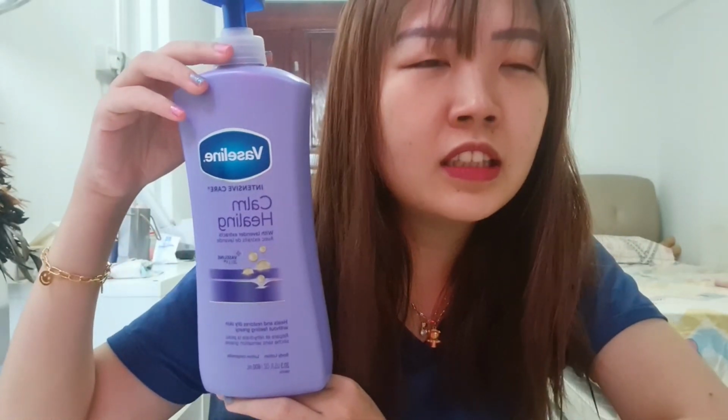So in today's video, I want to share with you my thoughts about this lotion that I recently bought. This is the Vaseline Intensive Care Calm Healing Lotion. I bought this for around $7 to $10 for 600 milliliters. I feel that this lotion is quite affordable, at least for most people.